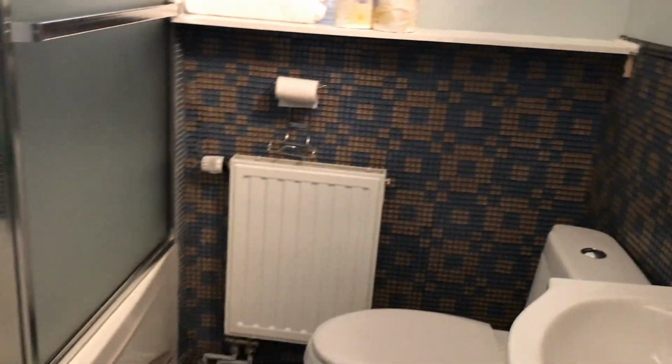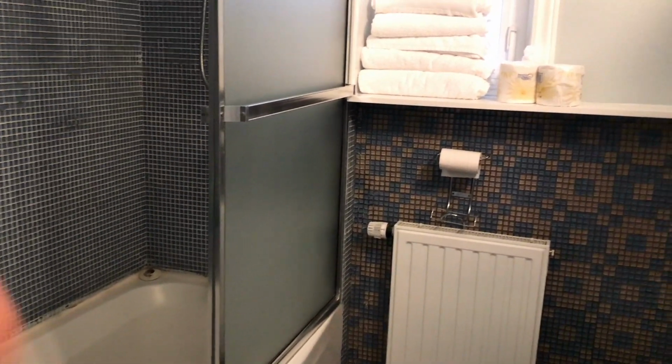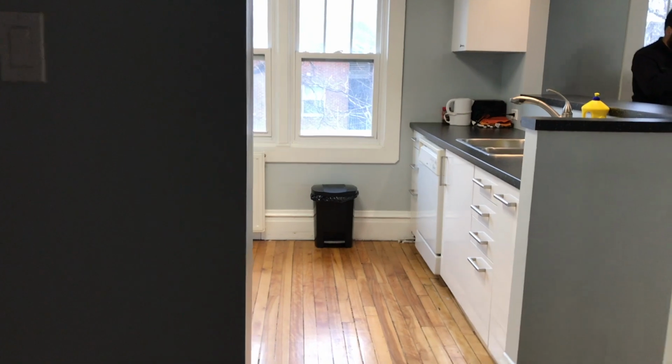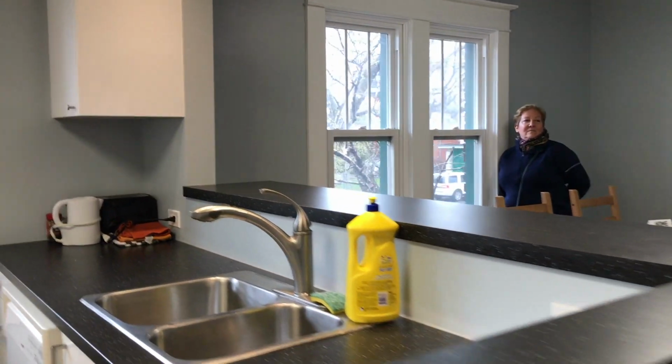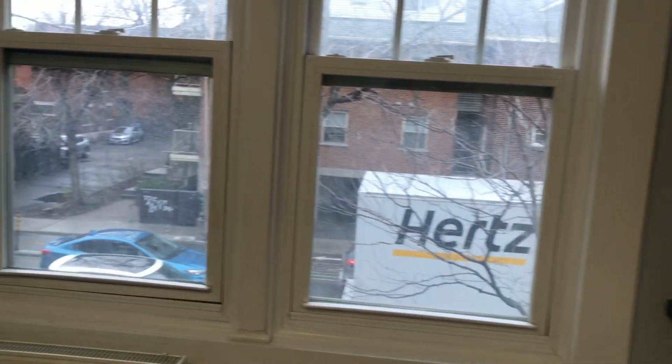And right here, we have a bathroom. So this is the bathroom. It's a little bit dark in here. How do you turn on the lights? Aha. This is it. Just a normal bathroom, guys. And there's a separate bedroom. I'm gonna show them the bedroom. You go up the stairs.